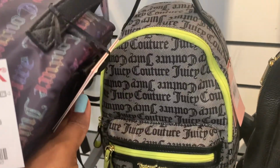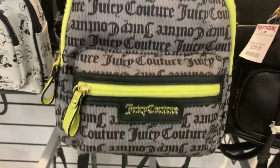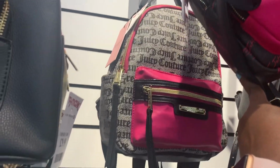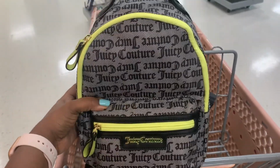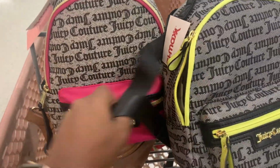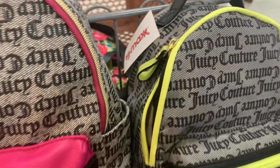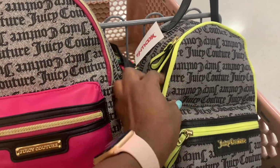Saw this bag yesterday, but it did not have green trim. It was just all black. How cute is that? Look, there's a Betsy Johnson and a pink and black one. I'm gonna get that one down. Material on this is the coated canvas, and this is just like a fabric.